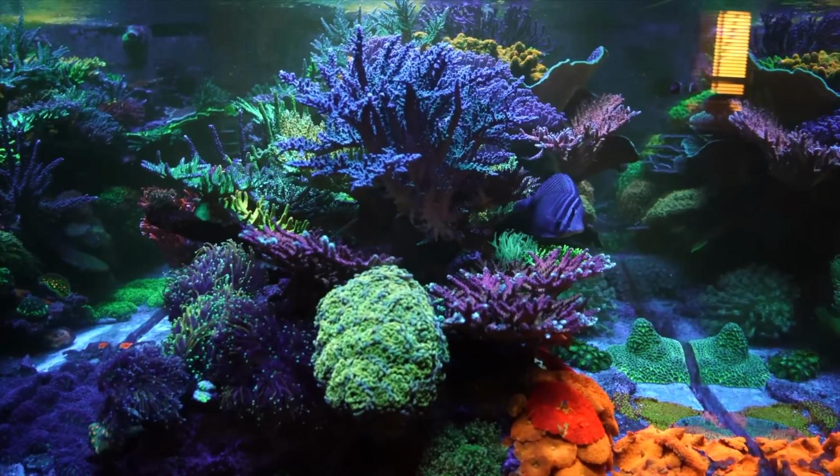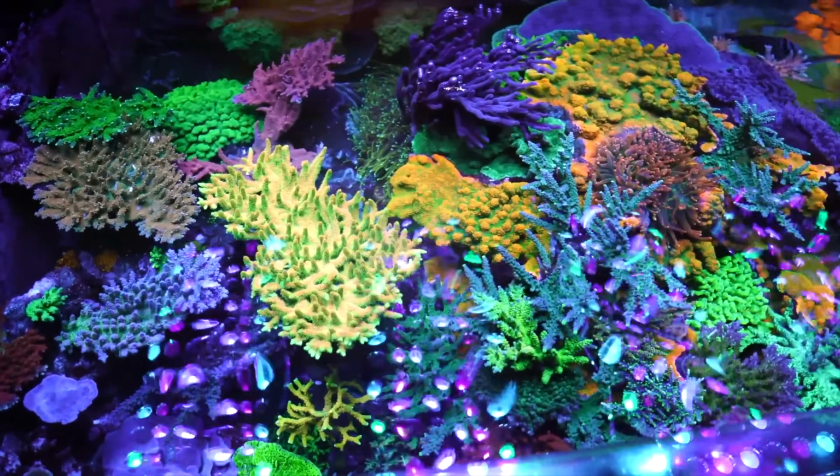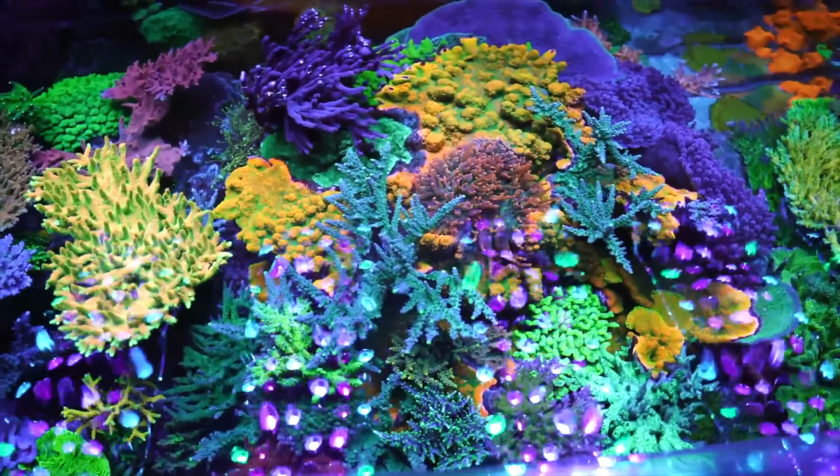So let me start with some of the questions. How long you been in the hobby? I've been in the hobby for 30 years. 30 years, old school. Started with halides, of course, and just about 4 or 5 years ago, made the jump to LEDs. So I've been very happy with it so far, and the coloration is great.